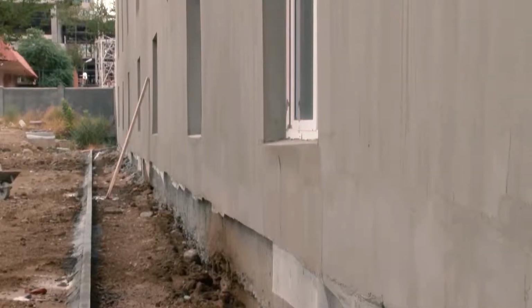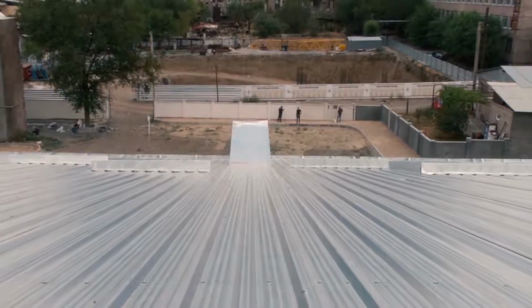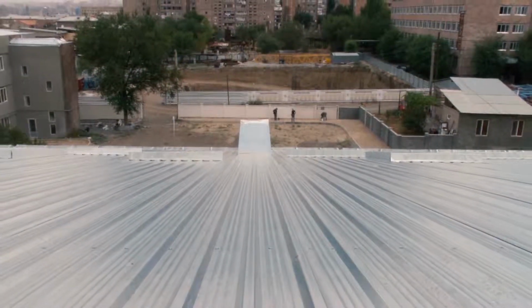Now you can already see the opposite facade of the building, where the mineral wool slabs have already been attached and plastered. Only finishing is left. The roof has been insulated with locally produced mineral wool butt insulation. A completely new roof has been constructed, replacing the old one.